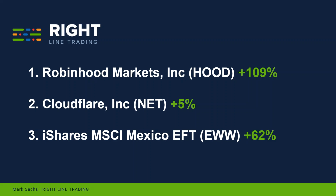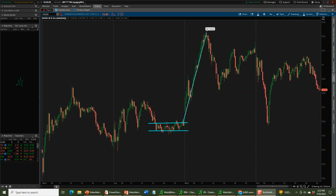Robinhood's margins are 15%. With Bitcoin-related trades, I think its margins are really going to soar. Here's the technical setup on Robinhood. We traded it out of this consolidative pattern, and it just exploded to the upside to $13.23. We got into it around $12.75. This brought us in over 100% profit on our options trade.